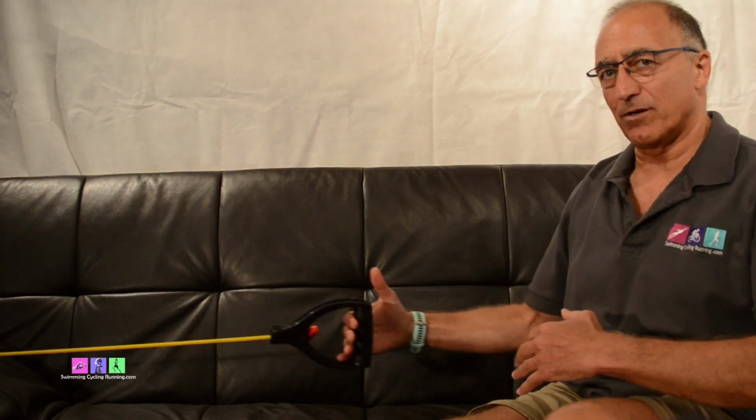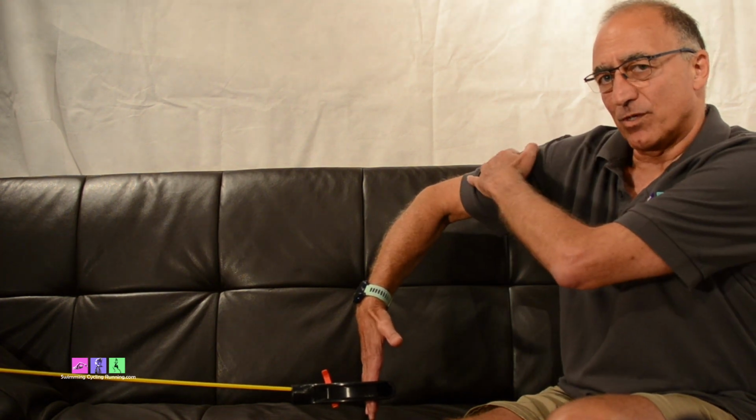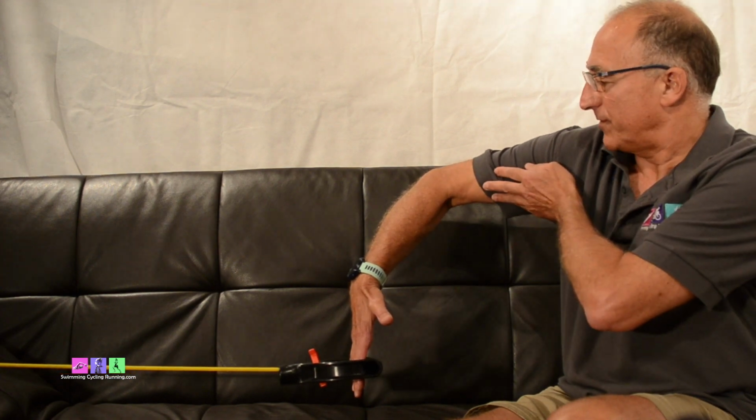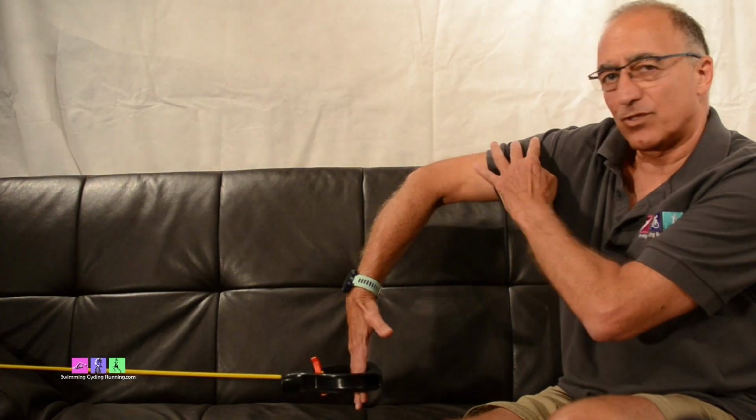Now I have a TheraBand attached here. Pulling back with your elbow is this. You're pulling back, and you can feel, if you extend the TheraBand, you can feel which muscles work, and they tend to be that muscle and that muscle there. What we want to happen in swimming is we actually want to pull back like this, and you'll feel the muscle there, the shoulder muscle, and the muscles there. Yes, we don't feel the muscles underneath work, we feel the muscles on top work.